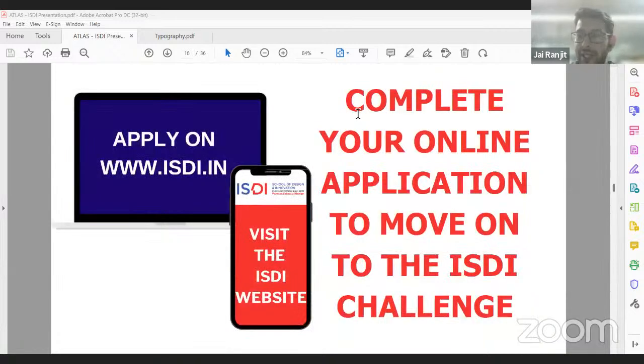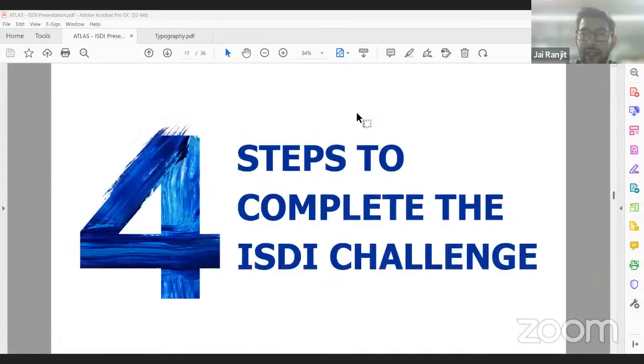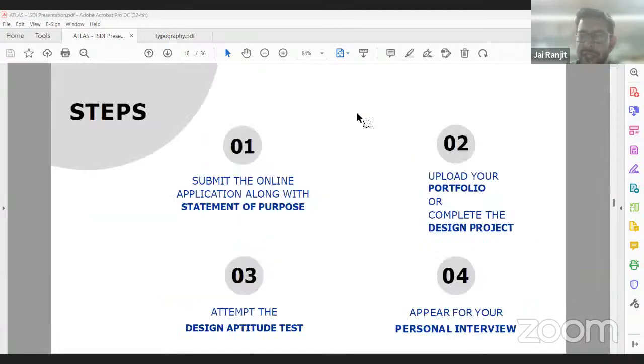Now, the process is simple. Like I said, you simply visit the website, you fill in the form. It's a very simple kind of form, just basic information that we need. The 4 steps to completing the entire process is submit your application with a statement of purpose.